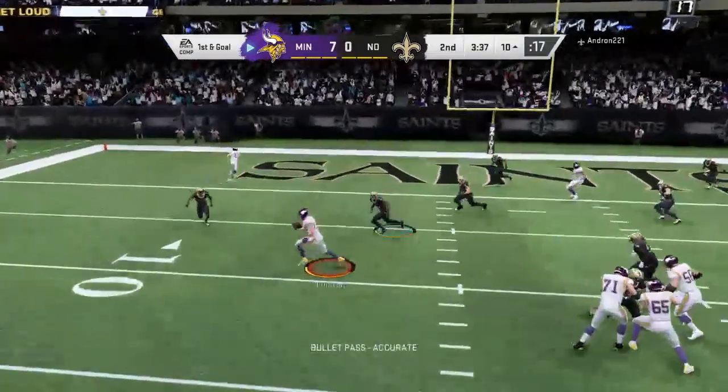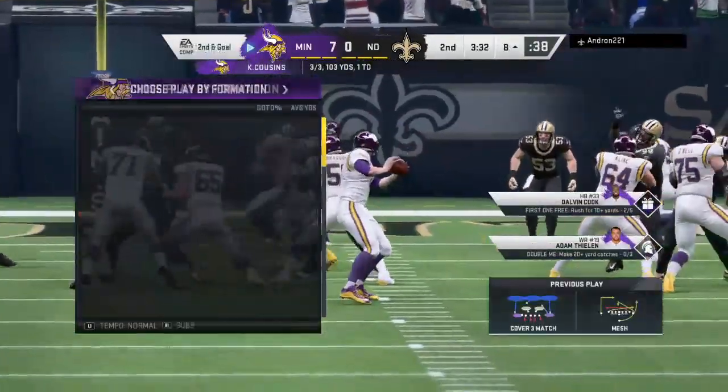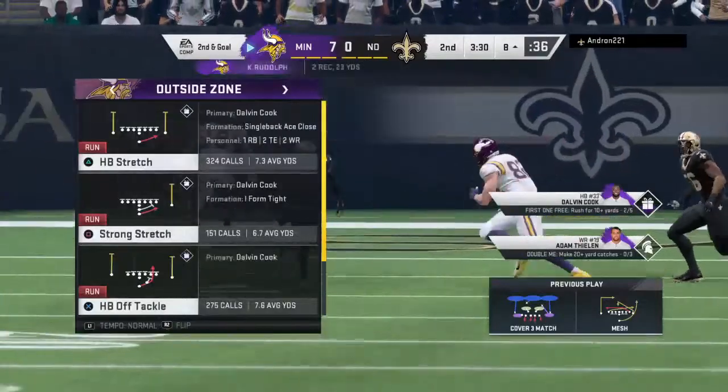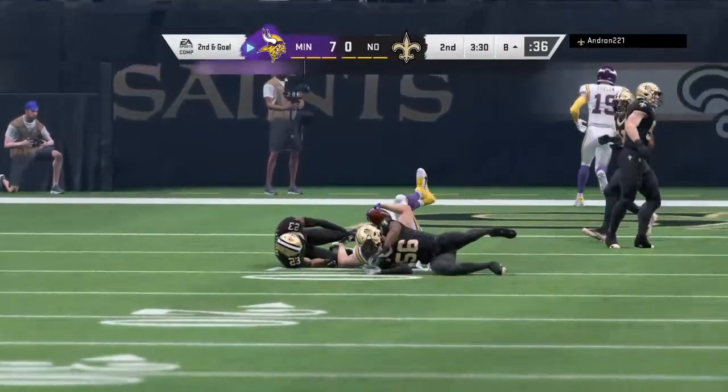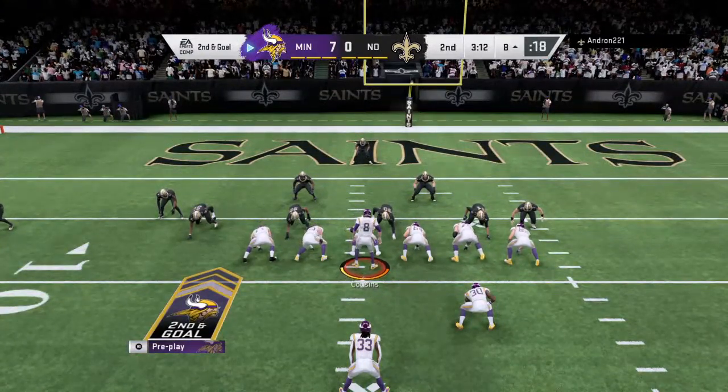Cousins on 1st down. And this one hauled in by Rudolph. And he's able to work it here to the 8-yard line. He'll get only 2 there, and it's 2nd and goal. Here's 2nd and goal, operating from the 8-yard line.